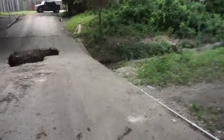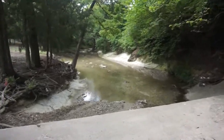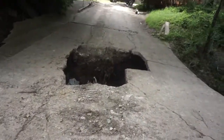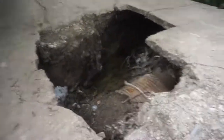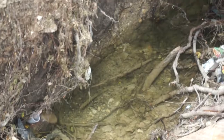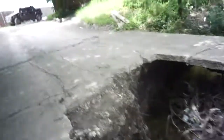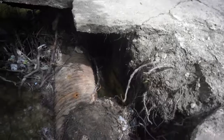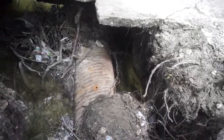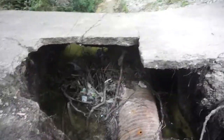Alright. We got a giant creek over here, and there's like this huge hole in the road. You should probably be careful. Yeah, very careful steps. There's some fish in there if you can see down there. I don't know if you can see the fish, but they're there, trust us. One just went skirting by. Look how deep it is down there. If you fell in there, I don't think you could get out. No, definitely not.